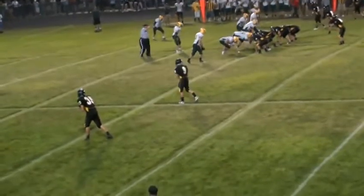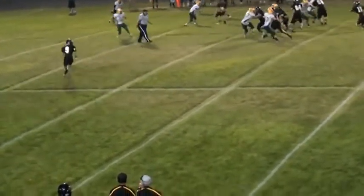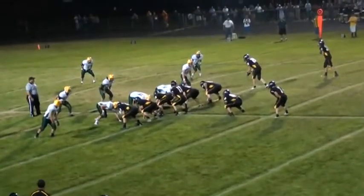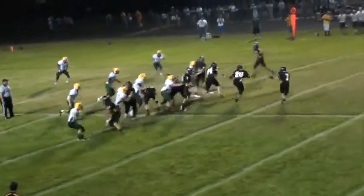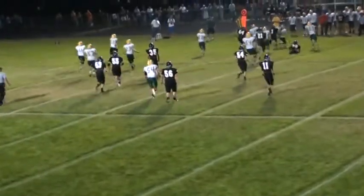Coming off that undefeated JV squad last year. Rosso takes a couple-step drop back, gets it over to Riley L. It's going to take 3 guys to bring him. Power eye formation. They pitch a sweep outside to Johnson. He's got some room. He's got some jets, too.